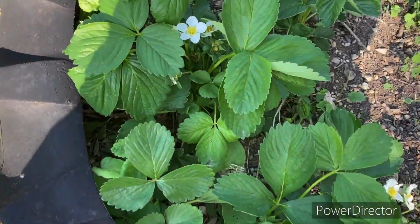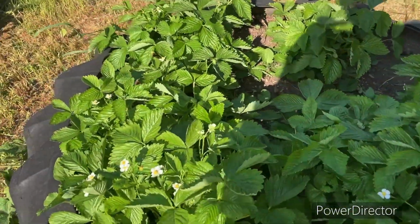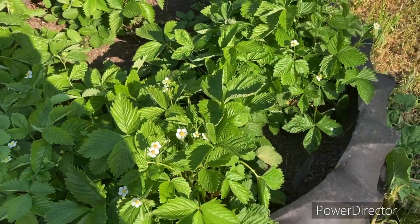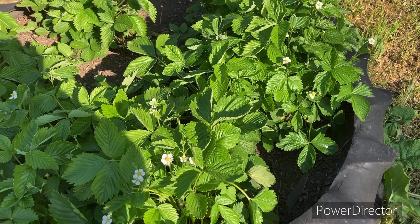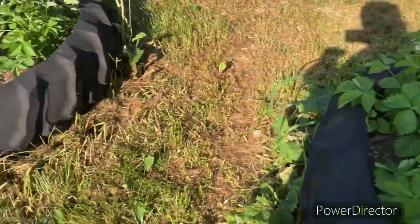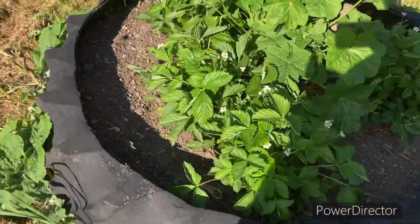As you can see, I've got plenty of blossoms. This one is, I think, the yellow strawberries from M.I. Gardner that he sells. And they grow in bunches like that, so I actually need to thin these out. And it's not going to be anytime soon, I don't think. Just not right now. These are the white ones, again sold by M.I. Gardner, and again, see all the blossoms?